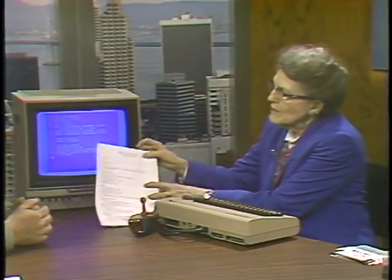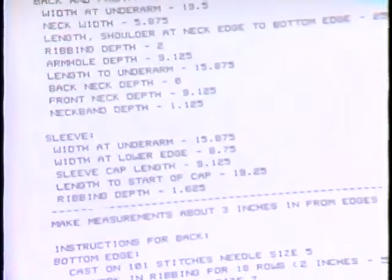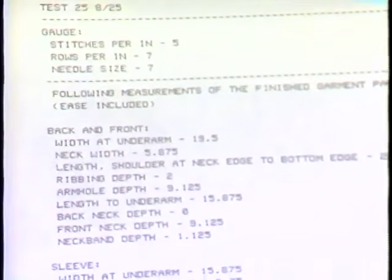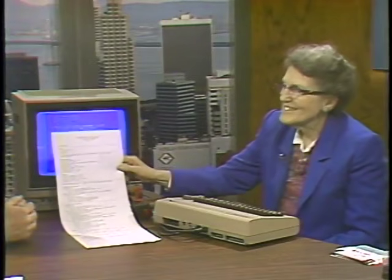Then it will program. What do you end up with? Show us. Yes, the printout. It will do this on the screen also, but it will end up with something like this. Now this prints out all the directions for a sweater very similar to the one that I have on. And the one you're wearing, you designed using your own program. Yes, that's right. That's great.